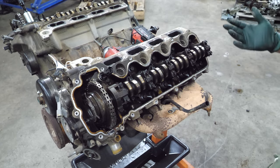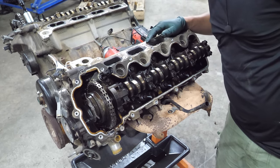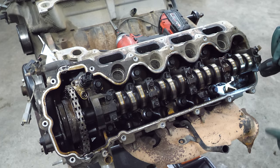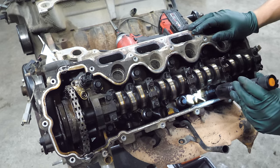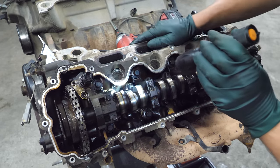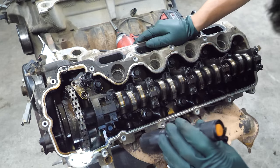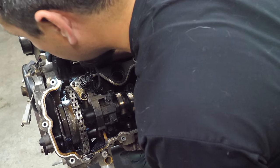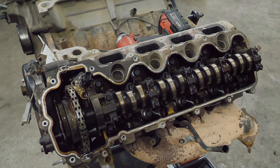Well, the good news is that all of the followers, all the rockers are in their home. Let's see what we've got here. Well, it is really varnished. And more sparkles. A little bit of cam lobe damage, not terrible. I mean, I guess any damage is damage, right? Lots of sparkles in the timing cover. Well, that's going to be the next thing we get to.